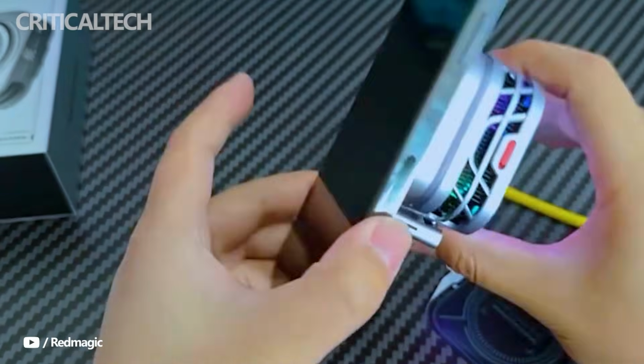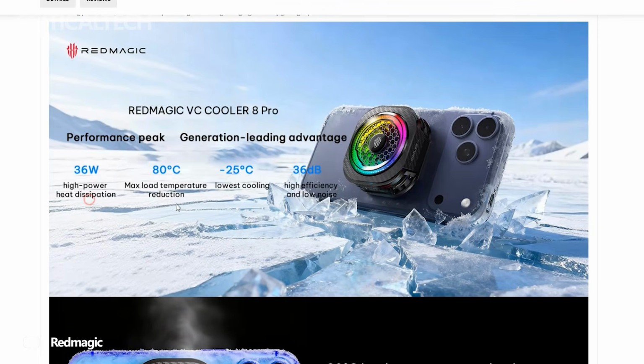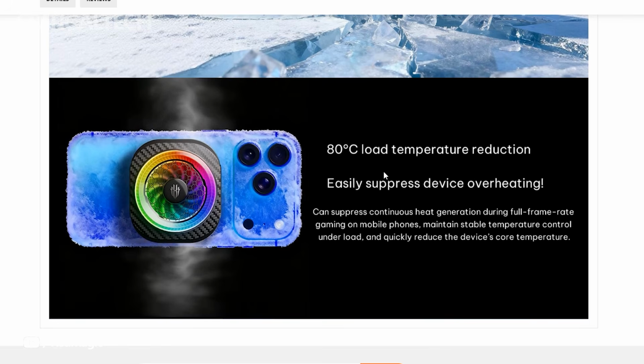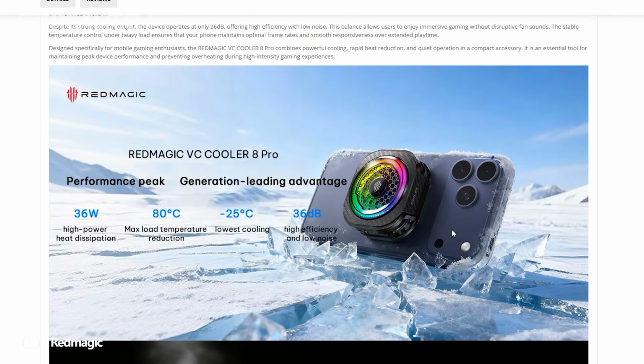The headline feature is its 36-watt cooling power, which is a measurable step up from the previous generation's 30-watt output. That additional thermal headroom translates into more aggressive heat dissipation during demanding tasks such as high frame rate gaming, extended 5G streaming sessions, or intensive multitasking.